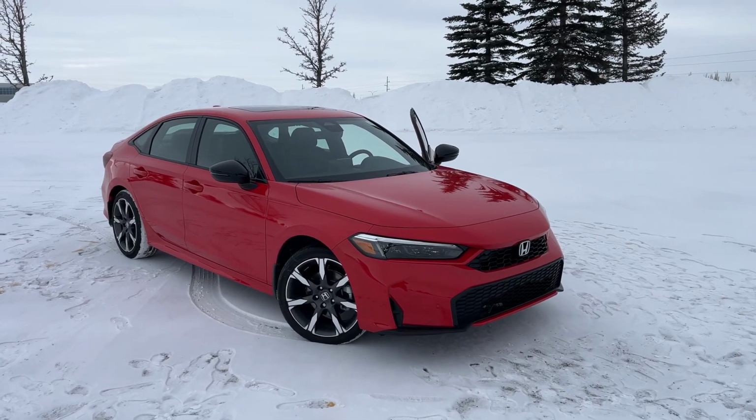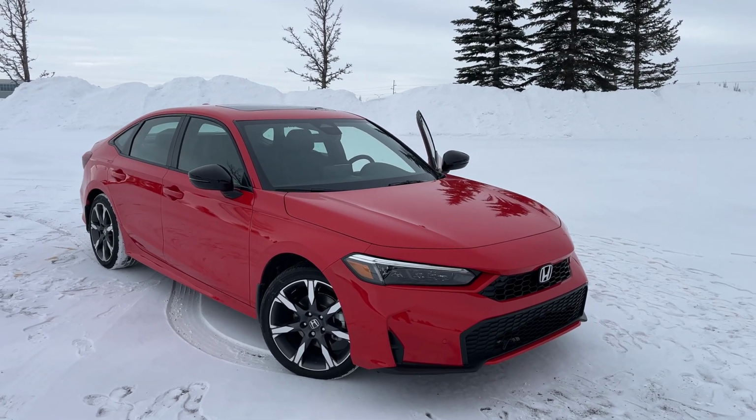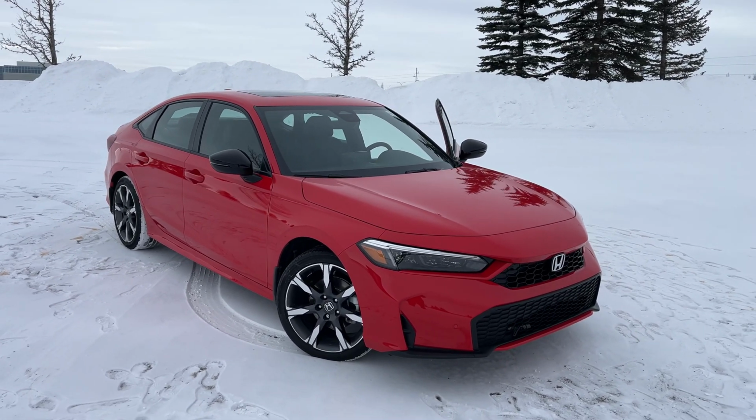It may look like I'm glazing this car because I drive a Honda Civic as well and I'm biased. That's absolutely incorrect. If I don't like something about this car, I'll point it out. They're not paying me, bro. Why would I, you know what I mean? I am genuinely impressed with this car. I haven't even taken it on a drive yet. So I'm gonna take it on a drive and get a full driving impression.